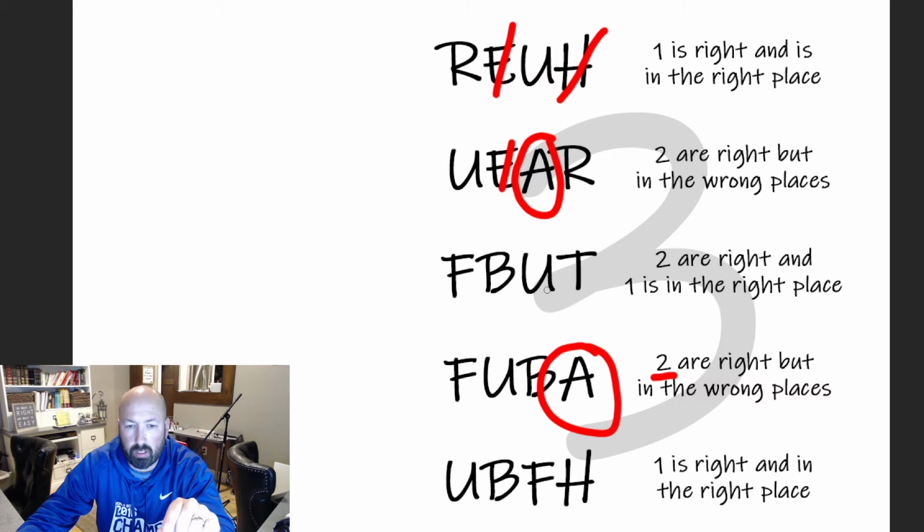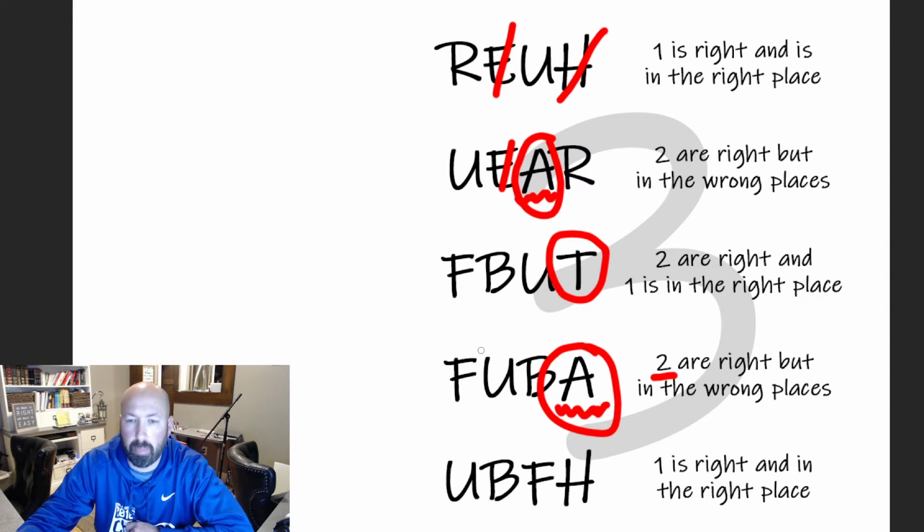So knowing that one of these 3 is right, and only one, that means the 2 has to be one of the right ones. This also tells us down here that the A is in the wrong place, because both of the right ones in here are in the wrong place. So I'm going to do this to show it's not in the right spot. We circled it to say it was right. And up here the A is also in the wrong place, so let's do the same thing. So the A is not in the 3rd or 4th spot. It's in 1st or 2nd.